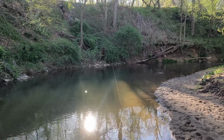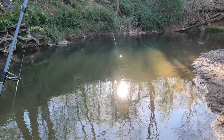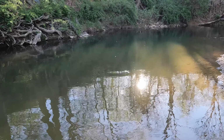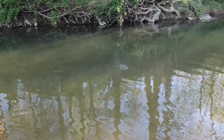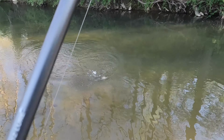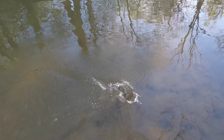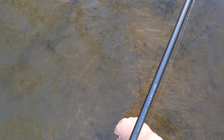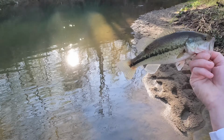Here we go. There's a fish. Got one. It's a largemouth. You crazy little largy. Little largy. I'll let you go.